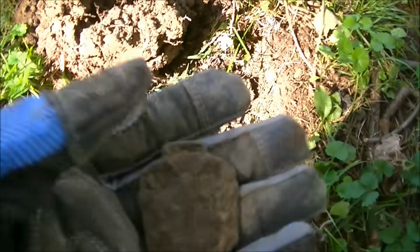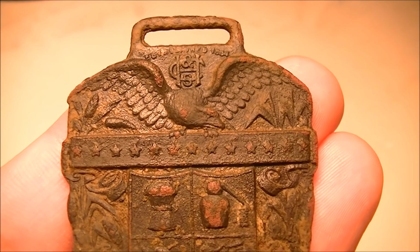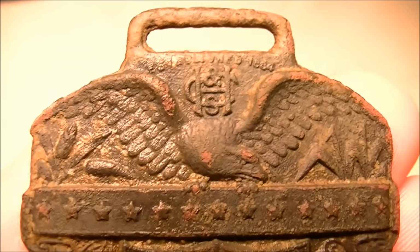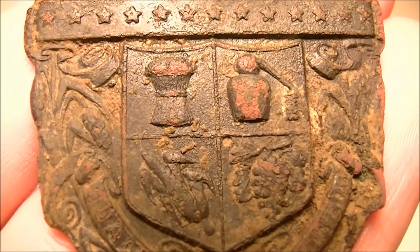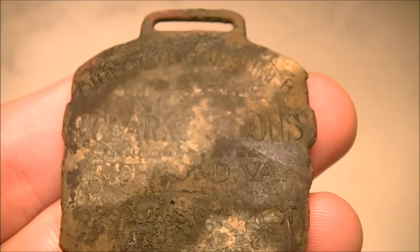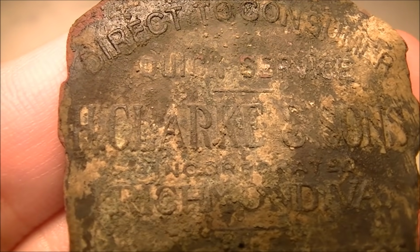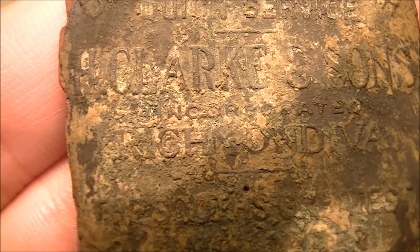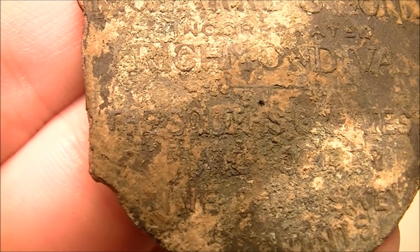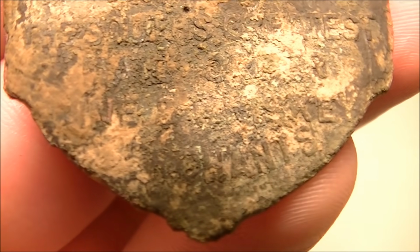That was only about an inch and a half down. This turned out to be an awesome fob, and I'm going to let you guys do the research on this one. You can see up at the very top it says established 1884. There's so much detail on this thing. And on the back of it, it says direct to consumer, quick service, H. Clark and Sons, something, Richmond, Virginia. And then it says something like the South's greatest something.